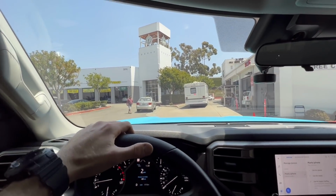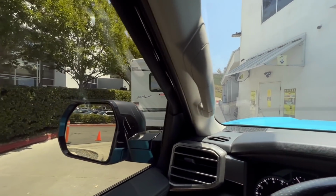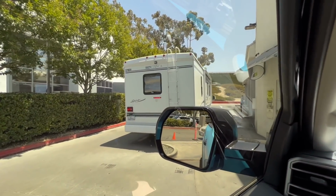Welcome to the car wash. We're about to do a pressure wash test to make sure this thing seals up real nice. How's this guy gonna fit in any of these bays right here? Savage.